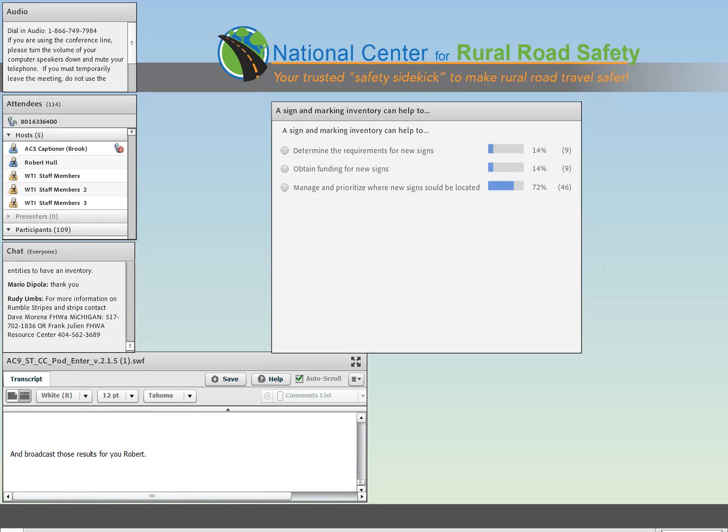It looks like most of the people looked at managing and prioritizing where new signs should be located, how an inventory can help you. And that is probably the main thing, but I would say the other two also are impacted by that opportunity to utilize a signing and marking inventory too.